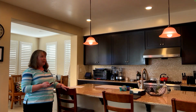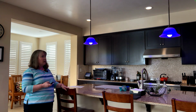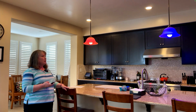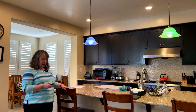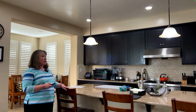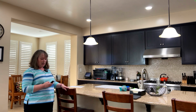Number 2. This is called cozy, so it's a little warmer. Number 3. This is TV mode. This is one of the program modes. You can see that the pendant lights turn to like this nice light blue. And then number 4, this is the party mode. So the color lights keep changing different colors and stuff like that. And if I go back to the daylight, I can also turn them down, turn them back up. You can use that dimmer switch with any of the other scenes.